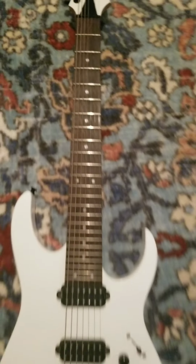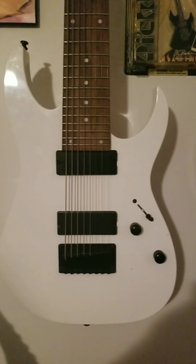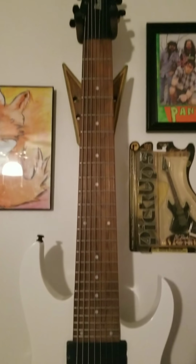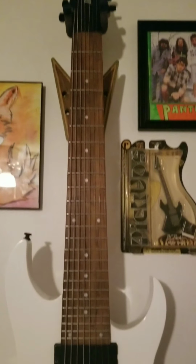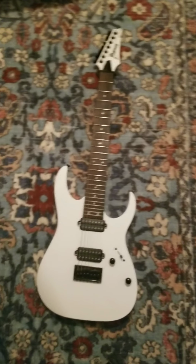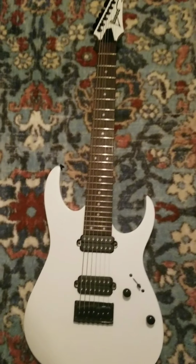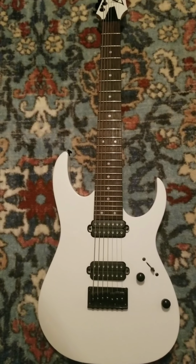But yeah, here's this one. And then here's this guy. So, I mean, that's basically almost the same guitar. I love how similar they look.